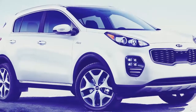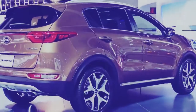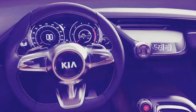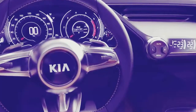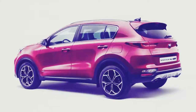to boot. Kia sells the Sportage in LX, X, and SX Turbo trim levels. All come with front-wheel drive, and offer all-wheel drive as an option. The Sportage is unaltered this year, which means buyers must pick between a 181 horsepower inline-4 or a 240 horsepower turbo 4, both coupled to a 6-speed automatic.